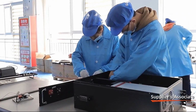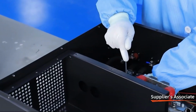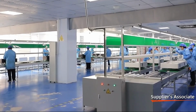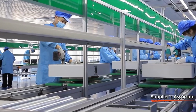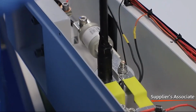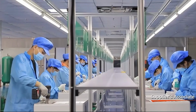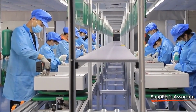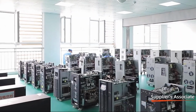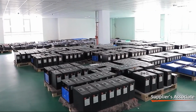Our products have passed CE, RoHS, and TUV certificates, and lithium batteries are subject to 100% full load aging testing to ensure quality. All products will be sent to the test aging station for more than 8 hours of full load aging inspection. After the aging inspection is completed, it will be sent to the system test room to simulate the entire system for load testing.